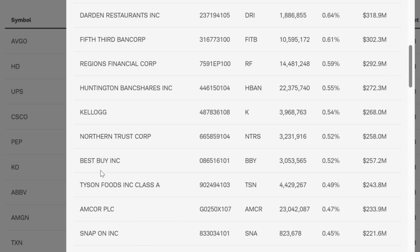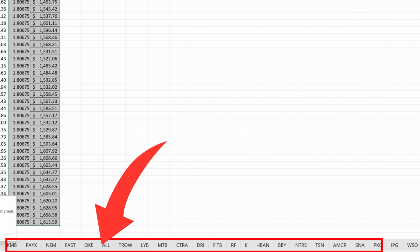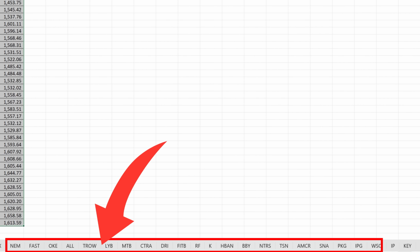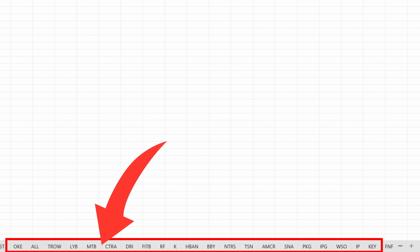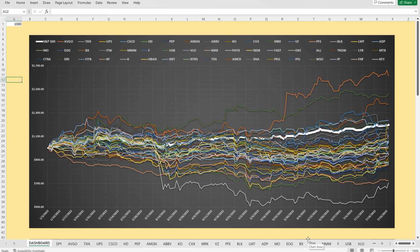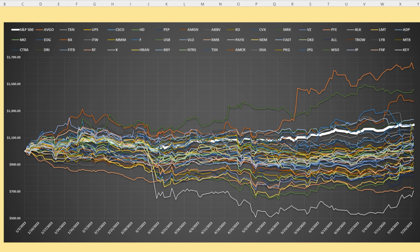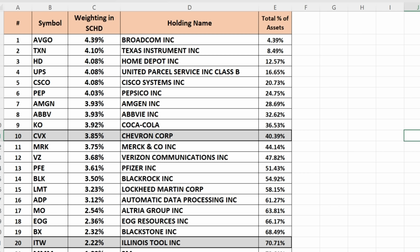To discover what is the weak link with SCHD, I decided to take a deep dive into the actual underlying stocks, not 1, 2, 3, 4, 5, 6, 7, 8, 9, or 10, but actually the top 50 holdings in SCHD, which represents 95% of the assets. And of course, as customary on this channel, I built a spreadsheet. Here are all of the top 52 dividend stocks in the portfolio of SCHD. Now, this is only half of the number of stocks in the portfolio, which is 104.